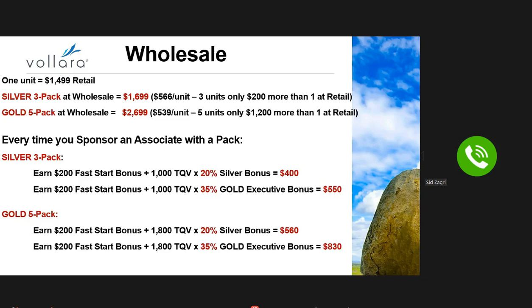Now, on these 5 packs, it's the same $200 bonus. And now you're earning, as a silver, 20% on that $1,800, right? So that's going to bring you up to $560. And you're earning 35% as a gold executive. That's going to bring you up to $830. Now, just imagine doing that a couple of times a week in your recruiting activities for those of you who want to build a team.